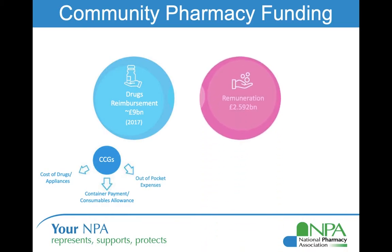Over here is the remuneration element, which is the figure we hear about the most when talking about community pharmacy funding, and it comprises the total funding pot, or the global sum. This is paid for by NHS England, who hold the purse strings for all fees. For illustrative purposes, the budget for 2018-19 has been set as £2.592 billion here.